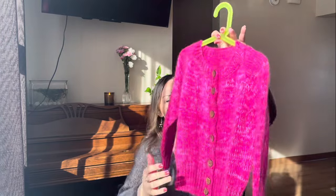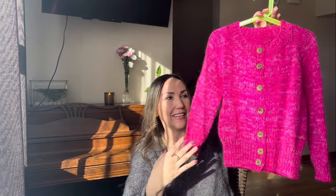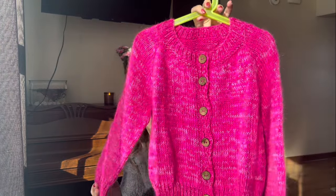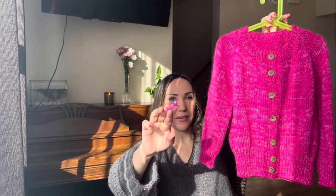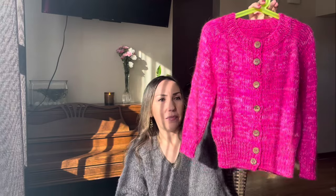So my next finished object is this cardigan that I knitted for my daughter, but I finished it just yesterday in the evening and it's still wet. And here also I had only this much yarn left because of the hand-dyed pink yarn that I had, I wanted to use it up for this cardigan. Also, I used one strand of mink angora yarn and one strand of yarn on a cone. It was 30% wool and 70% acrylic.